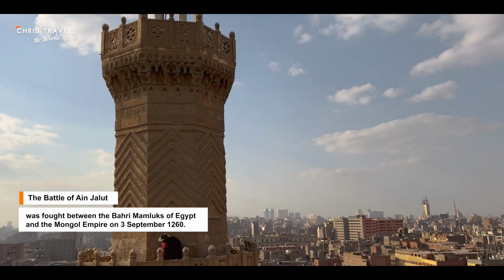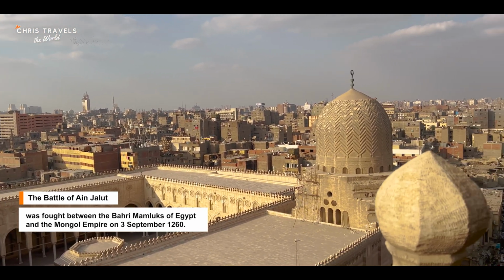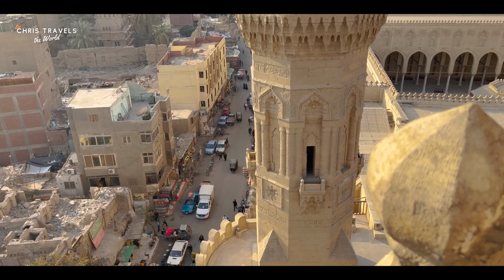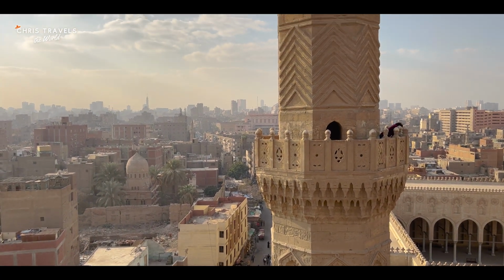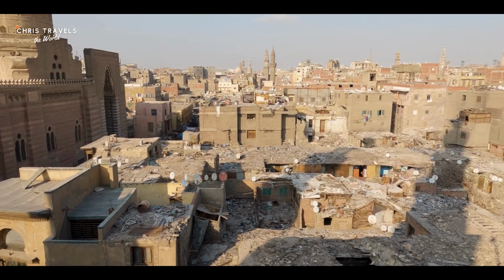This decisive victory halted the Mongol advance and established the Mamluks as the dominant power in the region. Another notable event associated with the gate was the execution of the last Mamluk Sultan, Tuman Bey II, by the Ottoman Turks in 1517.